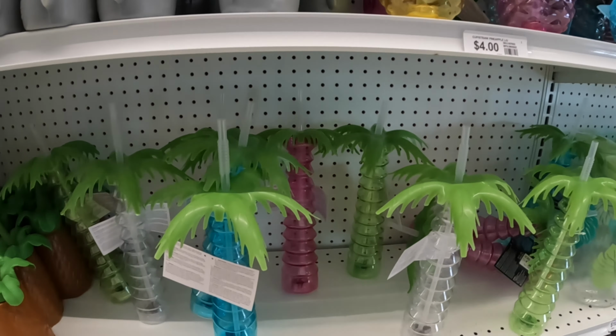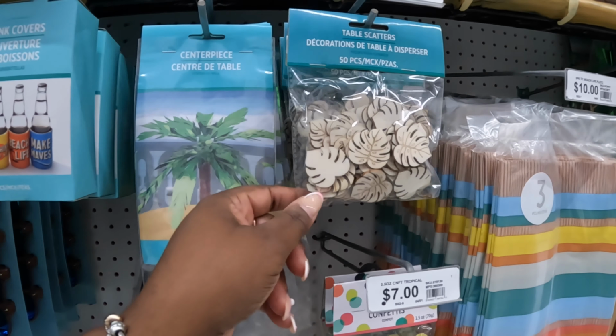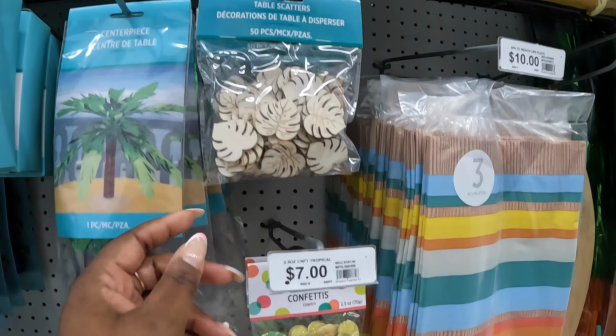They have these in Dollar Tree, of course, $1.25. Not as thick, but taller. These are $4, and these are $3. Centerpiece, $12. The palm tree. Platter, $18. This is $20. Beach bar. All right, the glasses are $15. The drink covers, good vibes. Sunshine, state of mind. Beach Life, Make Waves, $6. Centerpiece, that's $3.50. The table scatters are $3.